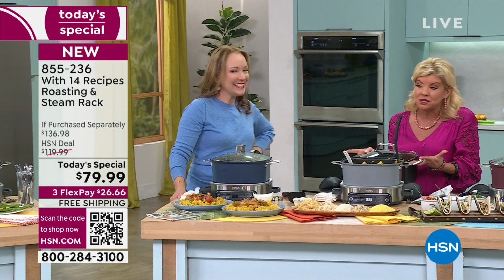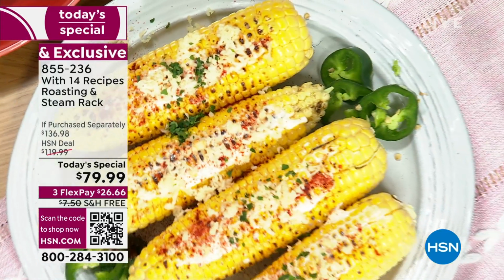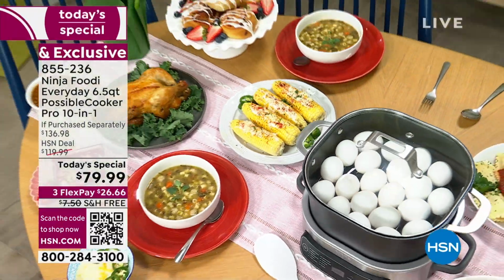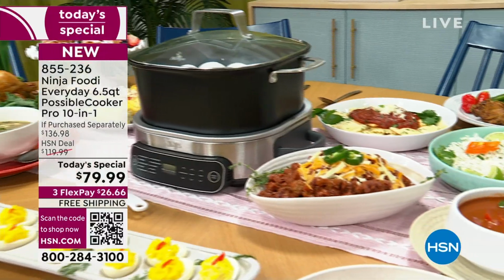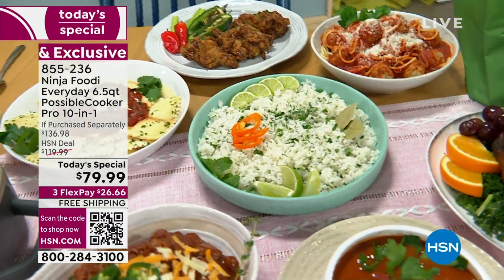Perfect for rice cooking, brown rice, white rice, quinoa. All those grains, like you said, are so popular right now. What did you do with the corn? So the corn, we just steamed the corn, so it was nice and healthy. There was no added oils, and then we added some seasonings and some cheese and some paprika on top to make it like an elote. So many different things you can do with it. It really is a treasure. It is a true 10 in 1.